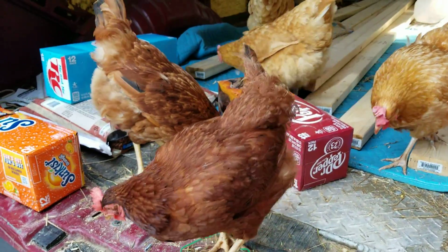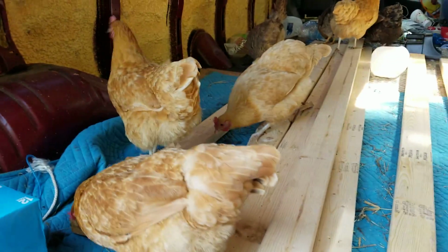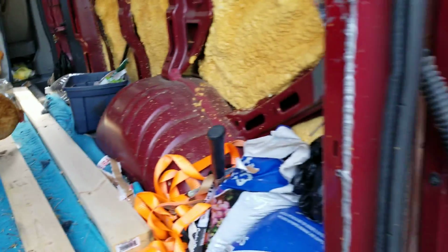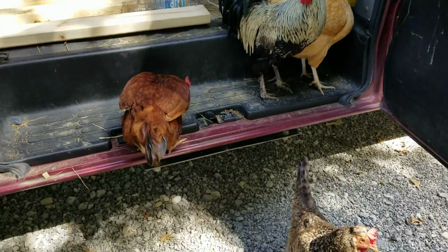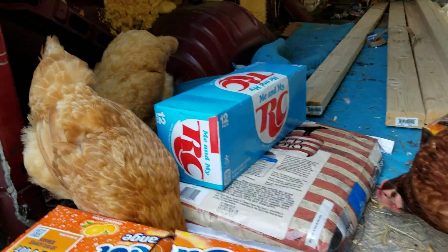I'm going to count for you how many chickens are in here. So here's number 1, 2, 3, 4, 5, 6, 7, 8, 9 up there in the front. And then Mr. Rooster. Let me see if we can get over here. I'm going to say there's about 12. Crazy, crazy loony birds. That's what you are.